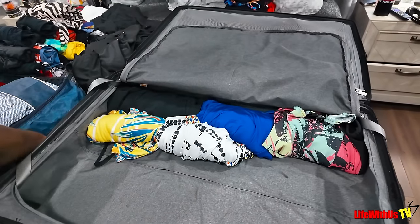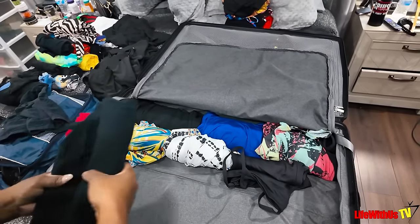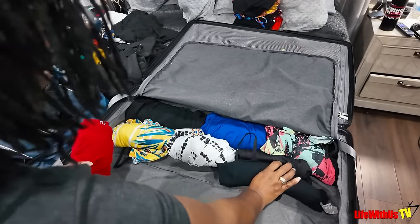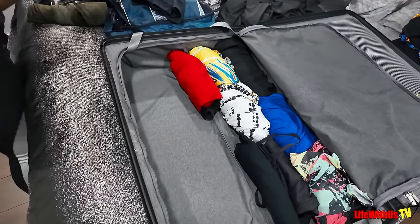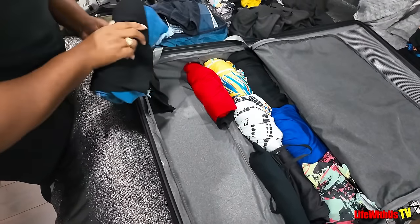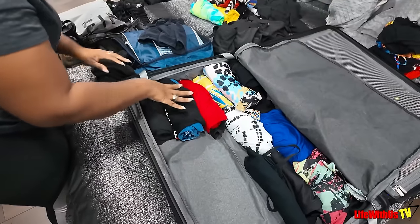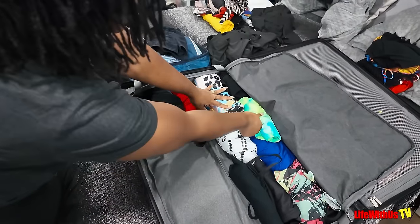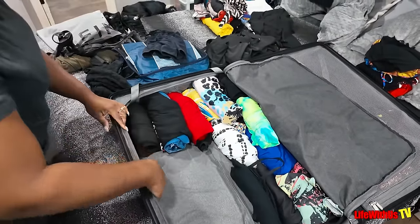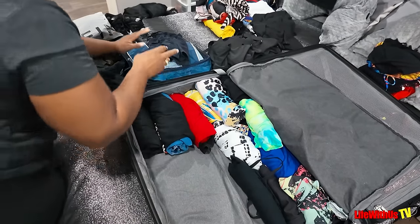I don't have it super neat, so don't think I'm very militant about it. I'm literally just trying to get this stuff in here, and it's like a puzzle. As we go, some things may get moved around, but for the most part, just get it in there. And as I'm going, I'm mindful that I still have a toiletries bag and a makeup bag that have to go in here, so I'm always looking at the spaces to keep room for things like that.